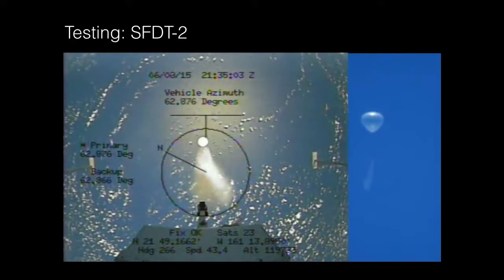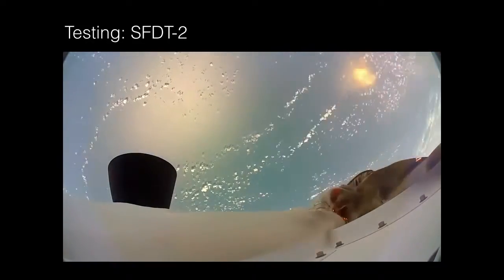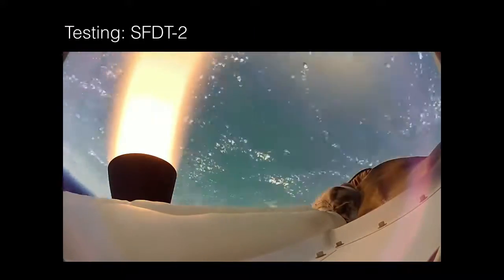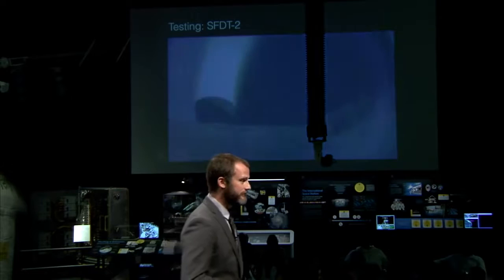Releases. There's the Pacific Ocean. It was such a clear day when we conducted this test that we could actually see the balloon the entire time, and you could see the contrail from the large rocket motor as the vehicle was being accelerated to higher and higher altitudes and faster velocities. There's the balloon beginning to tear. Streaking across the sky.